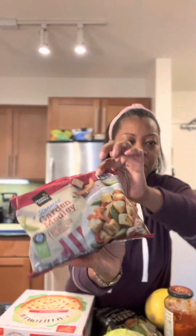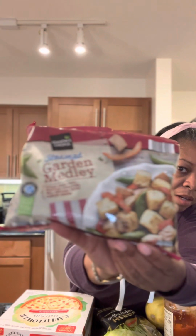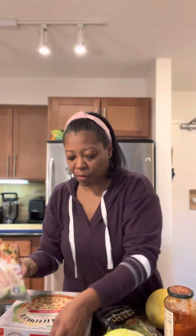So they had these steam in the bag garden medley. This one has sugar snap peas, roasted potatoes, red peppers with garlic herbs. So that's what this one looks like. Can you see that? I think it's a little blurry. Sorry. Okay, so we have that one. And then we have these roasted potatoes with green beans and a rosemary buttery sauce. So these will go in the freezer.